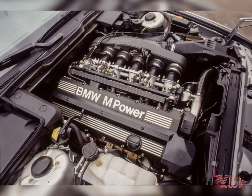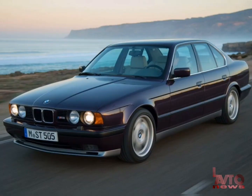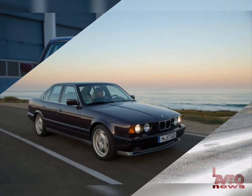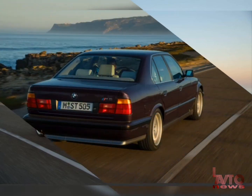Highs: stirring sound, graceful gearbox, phenomenal performance. Lows: impassive interior, weird wheels. Verdict: the enthusiast's sports sedan, swift, spirited, and soulful. Welcome to sports sedan heaven.